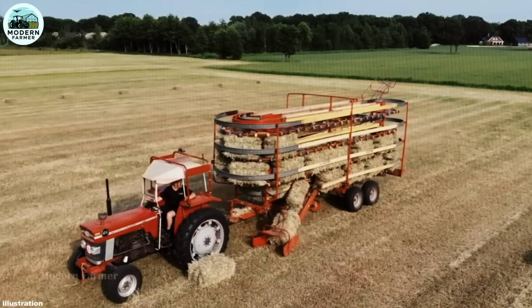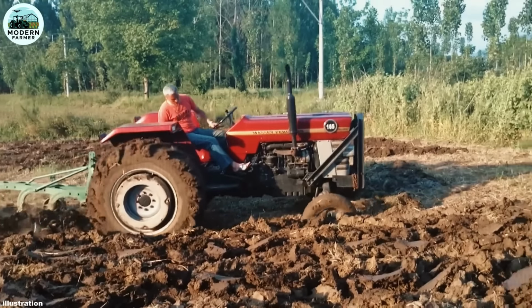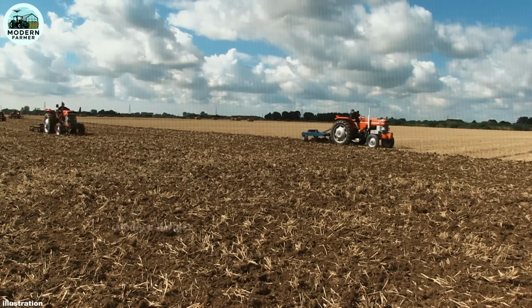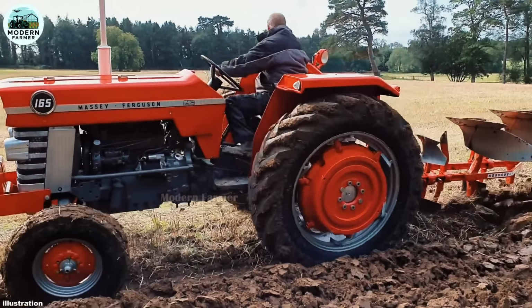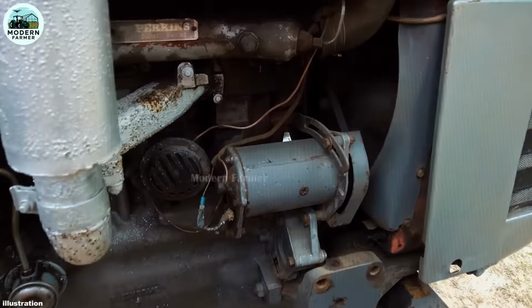Keep the injectors healthy, keep the filters clean, and don't let water or poor fuel sit in the system. When the injection is right, a Perkins diesel has a smooth, economical rhythm. That's hard to beat. So the Massey Ferguson 165 diesel earns number 3 by being enough tractor for a lot of farms. Strong, dependable, and economical.